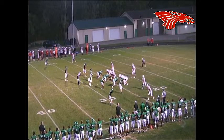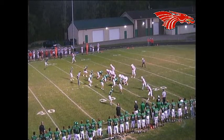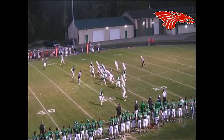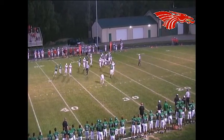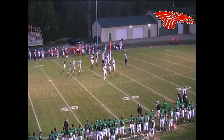Roth has Thomas set to his left. Austin's an H-back, make that right. Austin's an H-back right. Quarterback sweep for Roth. Looks for a hole, and he is drilled at the 25-yard line. He's going to be short of the first down.